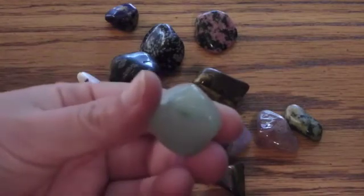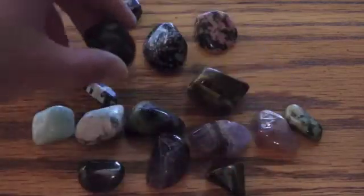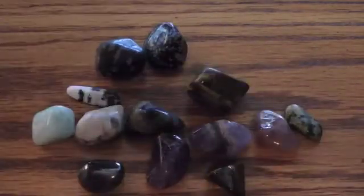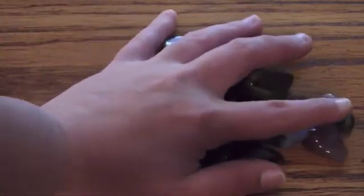I think this is, I know the name, I just always forget it. This is the Dalmatian one. And then these, I know the name of these too, but I always forget them. Or is that the one I just picked up and said that with? Whatever. Anyway, hang on, a little loud noise.